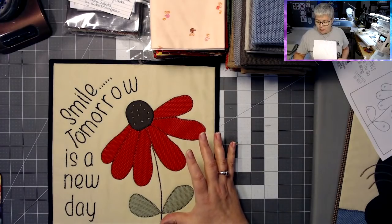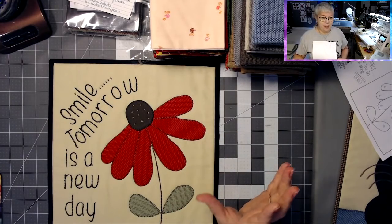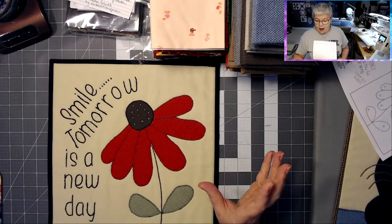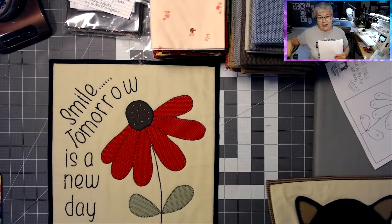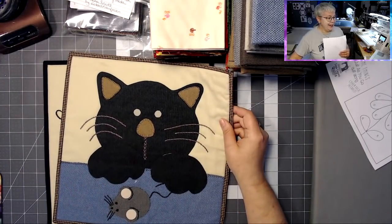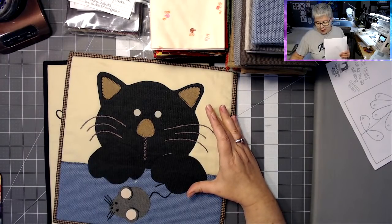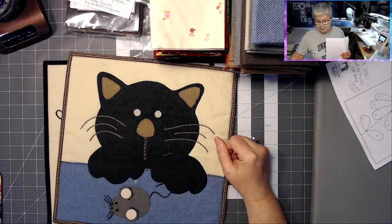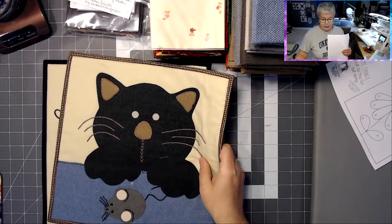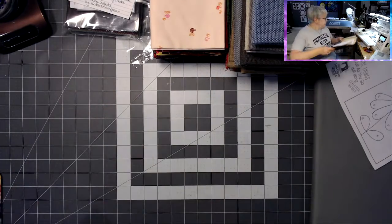I decided for my big blocks to do mini quilts so that I could arrange them to fit an awkward space. So that's what I'm doing with my bigger blocks. This is a preview of next week. Isn't he cute? I have not finished stitching down the applique on this yet. So you'll see a finished version of this next week. Super cute. So that is the larger block, right?